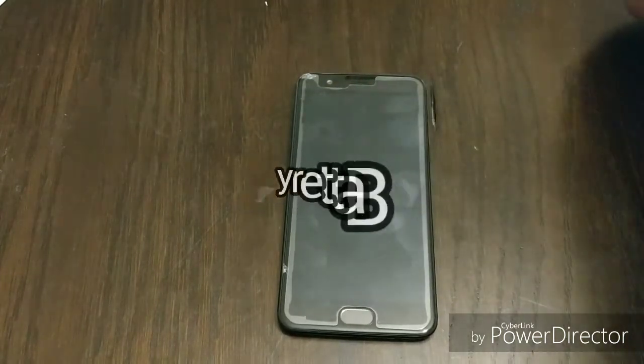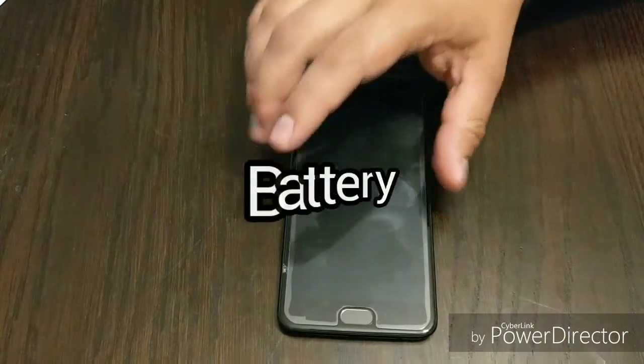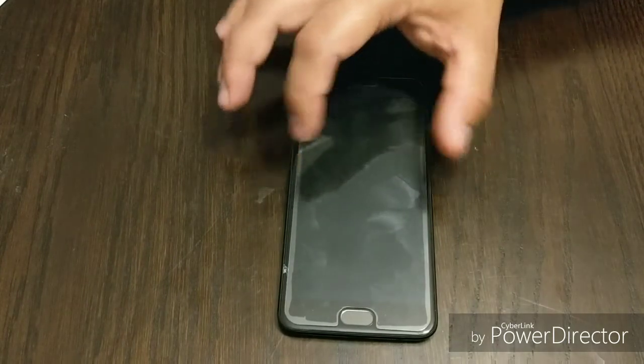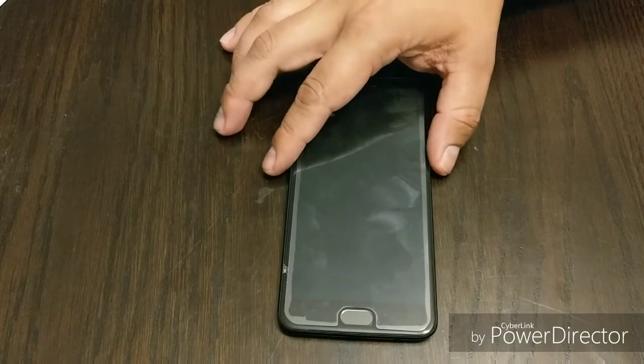Battery on this phone, honestly, is possibly one of the best batteries that I've tested. It lasts me just about the full day.